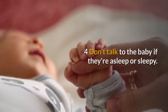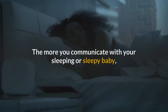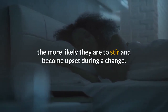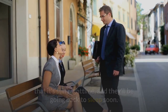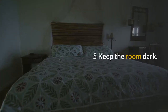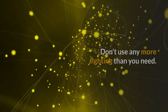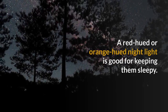4. Don't talk to the baby if they're asleep or sleepy. The more you communicate with your sleeping or sleepy baby, the more likely they are to stir and become upset during a change. Keep interactions minimal to send the message that it's still nighttime, and they'll be going back to sleep soon. 5. Keep the room dark. Don't use any more lighting than you need. A red-hued or orange-hued night light is good for keeping them sleepy.